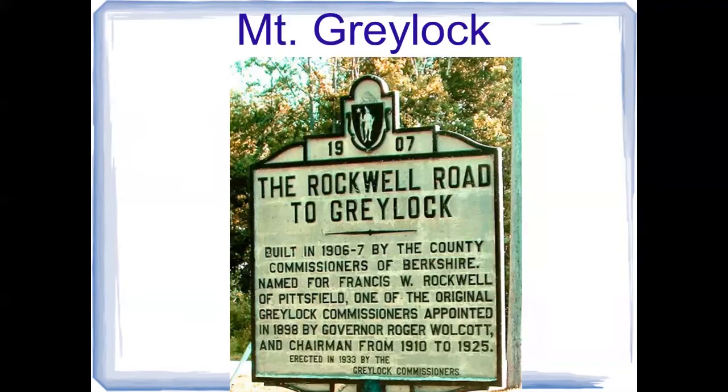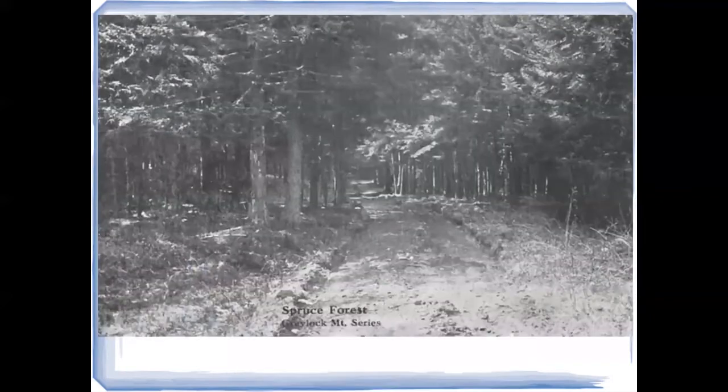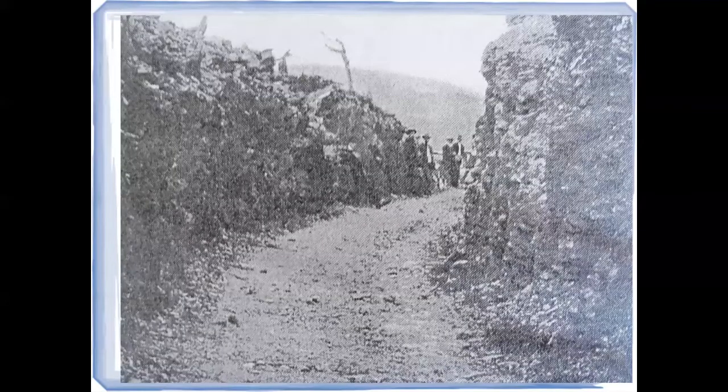So we heard that the new road had been built on Greylock, and we decided we would see if our car could make it up to the top. Rockwell Road, built in 1907, another dirt road. Here's what it looked like as we went through a spruce forest on our way up the hill. There were many places where they had to blast stone in order to get through a ledge.